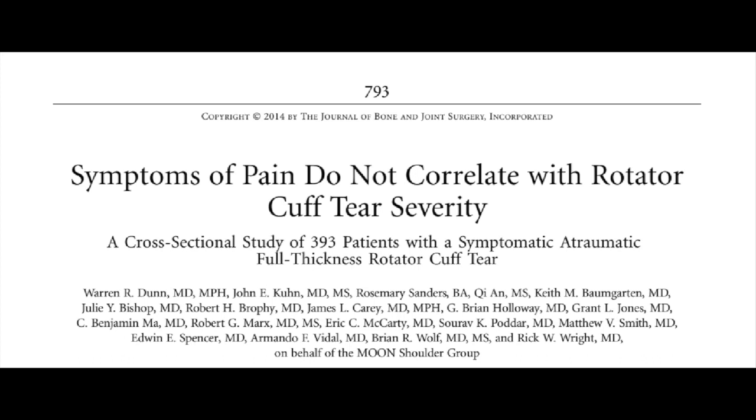Now, in the conclusion, they state, another quote, because the relationship between pain and the presence of a rotator cuff tear is not robust, when a patient presents with pain as the primary symptom, it may not be accurate to assume that the accompanying rotator cuff tear is responsible for the pain. That's kind of the big takeaway there.